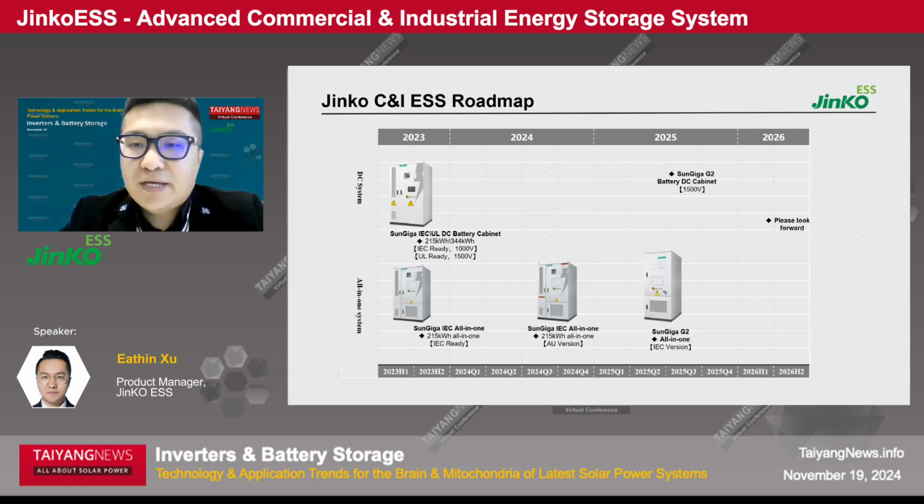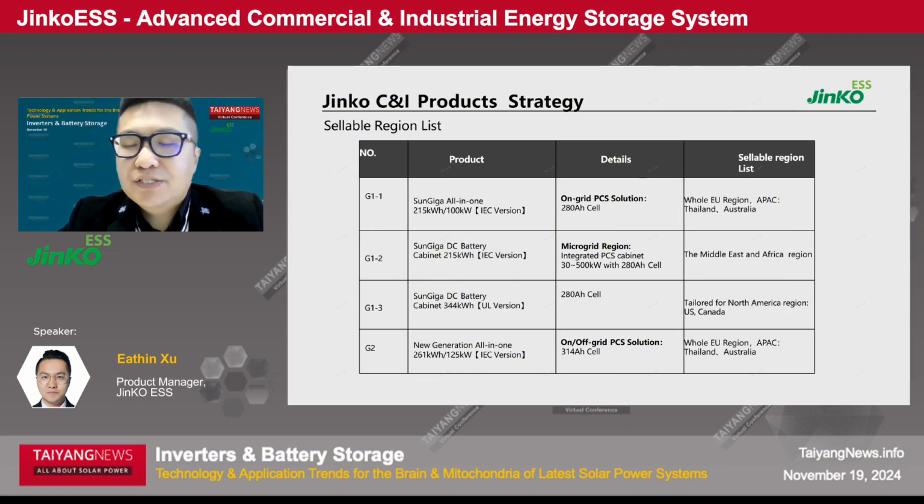The second generation C&I product is a new AC-DC integrated system with larger capacity. The Chinese standard version of the second generation product is already on the market, and the IEC version for the overseas market is expected to be introduced next year. We will launch more new products in the future to satisfy customers' demand. We now have 3 G1 C&I products on the market, depending on the application scenarios, the actual power grid connections, and access standards in various regions, and 1 G2 product, as shown in the PowerPoint.